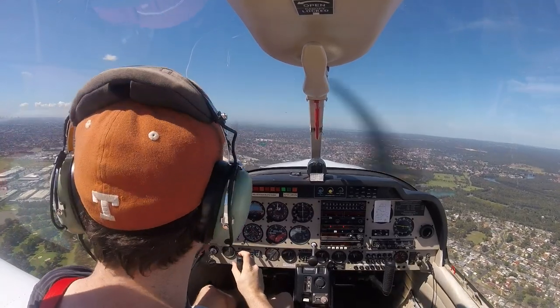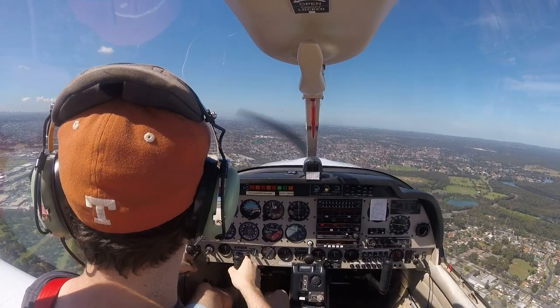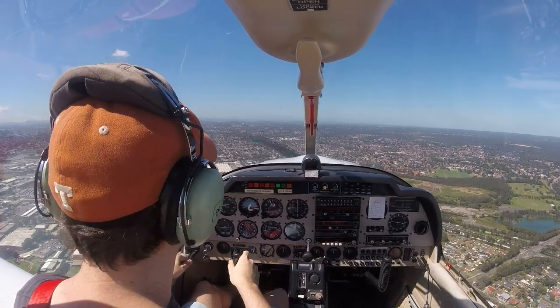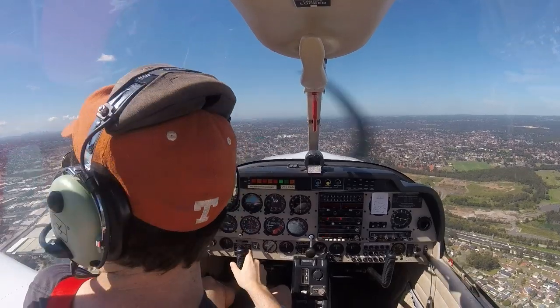India Sierra November, downwind touch and go. India Sierra November, follow the Cherokee down mid base. Sorry, say again. India Sierra November, follow the Cherokee turning final. That aircraft is for a full stop. Roger, India Sierra November.